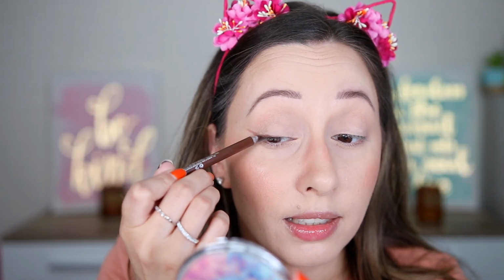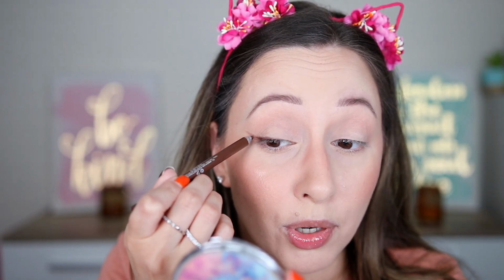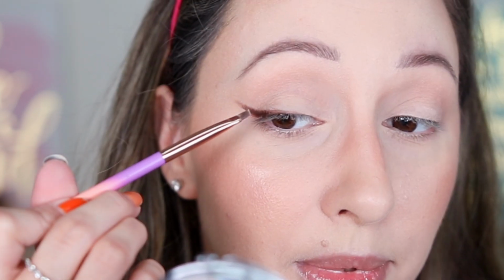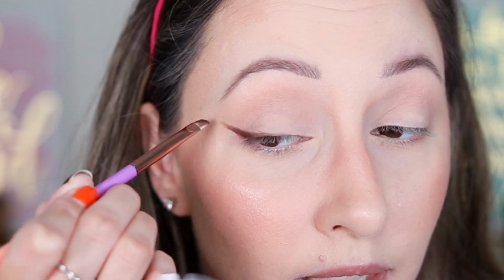I'm going again in the inner part and I'm just blending the eye pencil inside the lashes so you don't see a harsh line starting on the center. I need some more eye pencil and now I'm going with the product directly because I have created the line and the lower eye is basically the guideline of the wing. Now I'm taking the same brush again. Try to find a thin one, especially if you have smaller eyes.